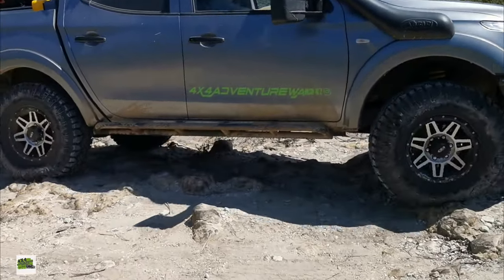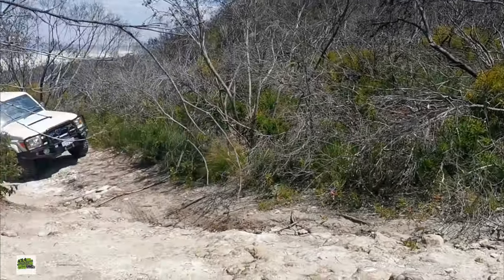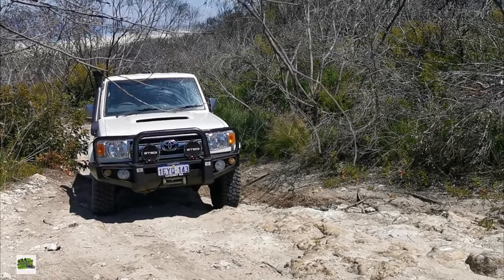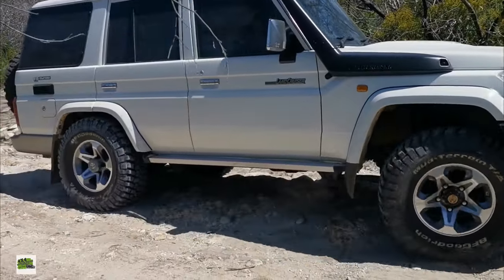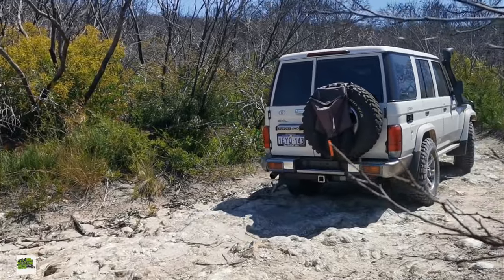To tackle this type of terrain, with a little bit of rocks there and a little bit of erosion on the surface, apart from deflating your tires to the right pressure, you also have to minimize your wheel spin, use steady throttle, and very accurate wheel placement. That way you sort of preserve the tracks and everyone can come here to enjoy.